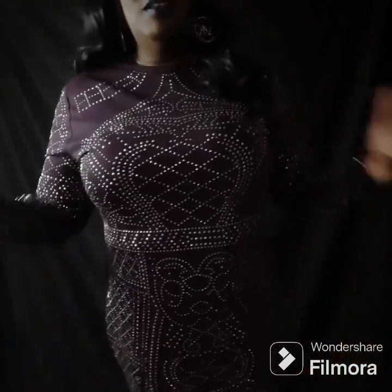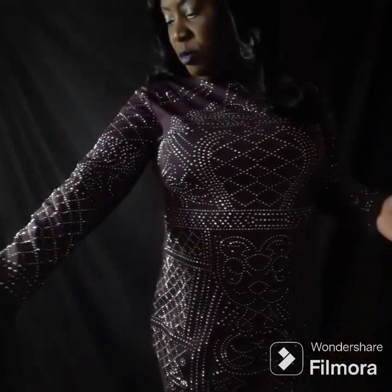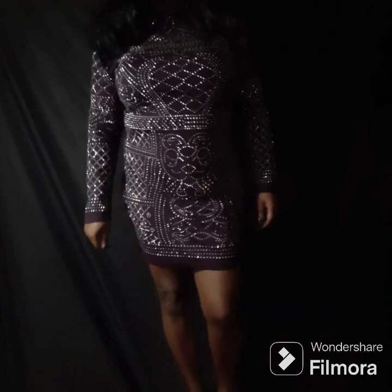Yeah, this purple number right here. Hey, hey. Yeah, this right here. Another dress. I got this from Amazon.com several years ago. Never wore it out. It's a beautiful purple. Oh, check it out. Long sleeve. Nice material. And it's a short number. Not down to the floor. Not this one. Short.